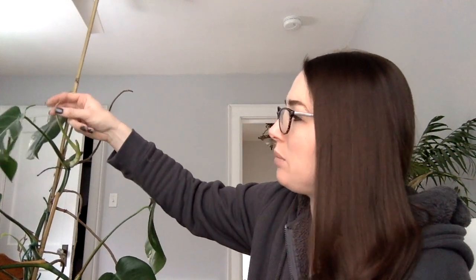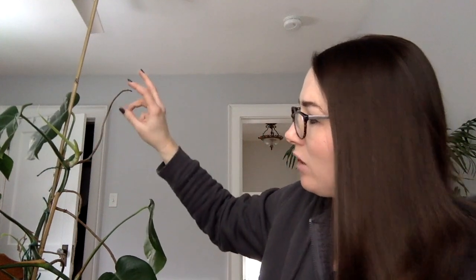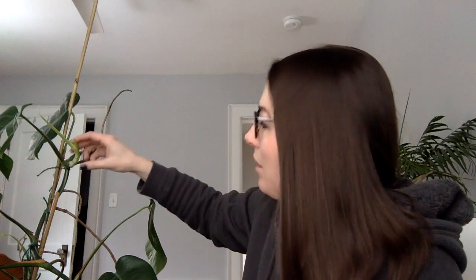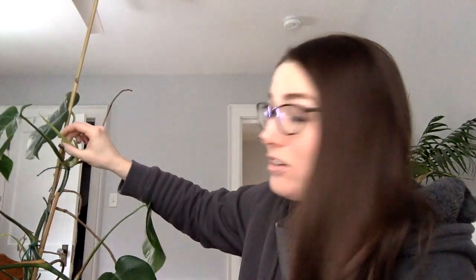I don't know if you can see up here, but I actually chopped off a couple of leaves and stems in sort of an experiment to see if I could encourage some more variegation. Because there was a stem above here where there was no variegation on the leaves, and I thought that maybe it had reverted. So this is a new leaf that's coming out, and you can't really see it, but there is definitely going to be some variegation on this leaf, so I'm very excited.